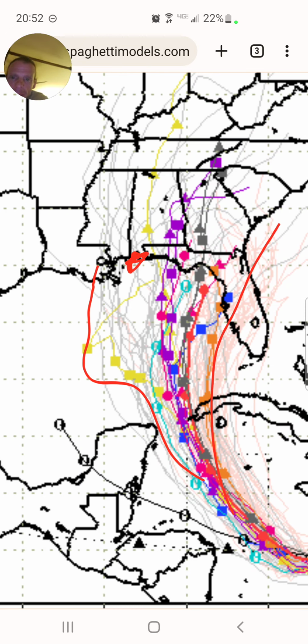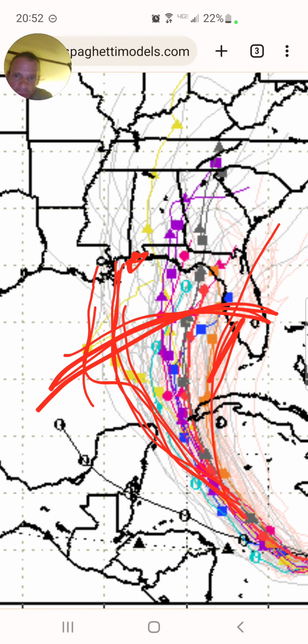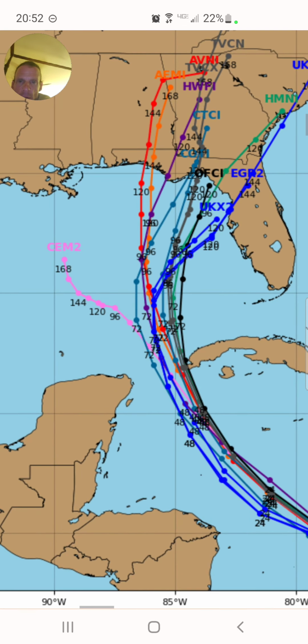So we have kind of an agreement that they're going to be somewhere between the west side and the east side of the cone. But look, you never can doubt a western swag, a western lean. It will definitely occur without a doubt. So let's check out a couple more of these graphics really quick and see if we can get a better look at it. All right, so a couple more spaghetti models.